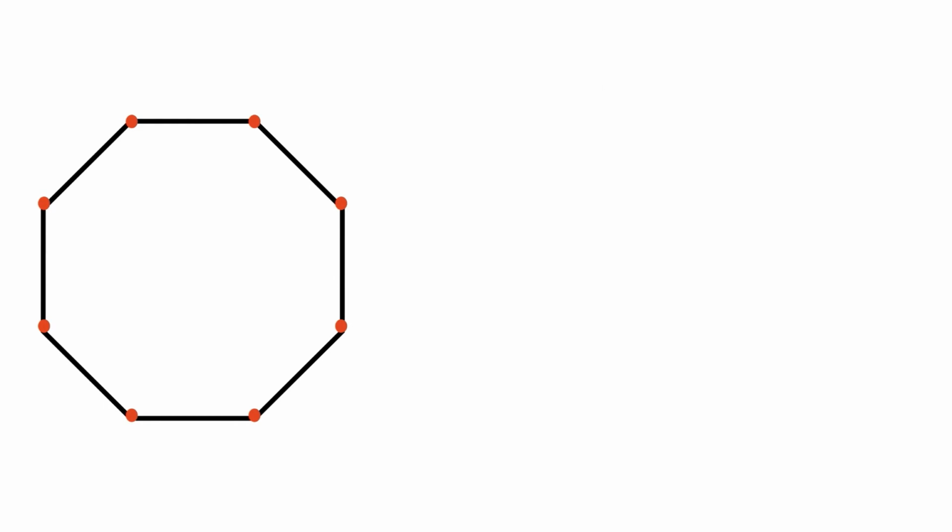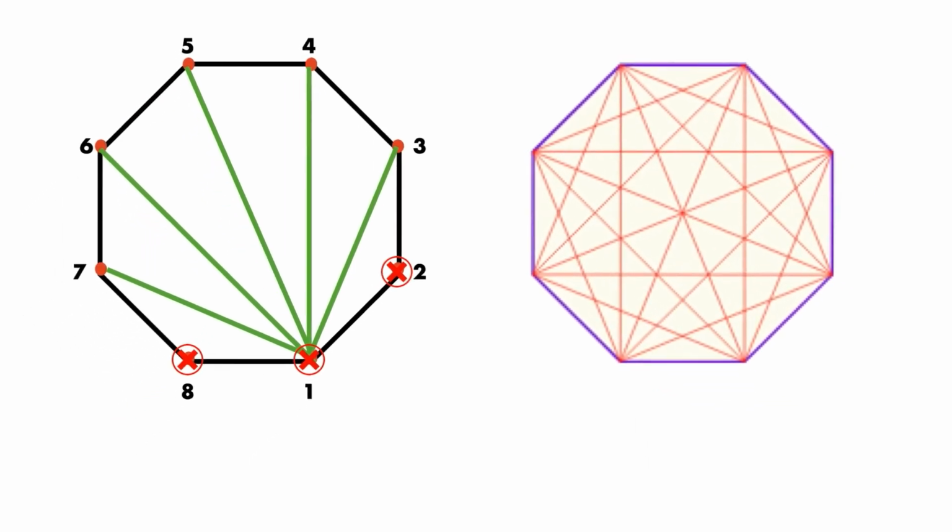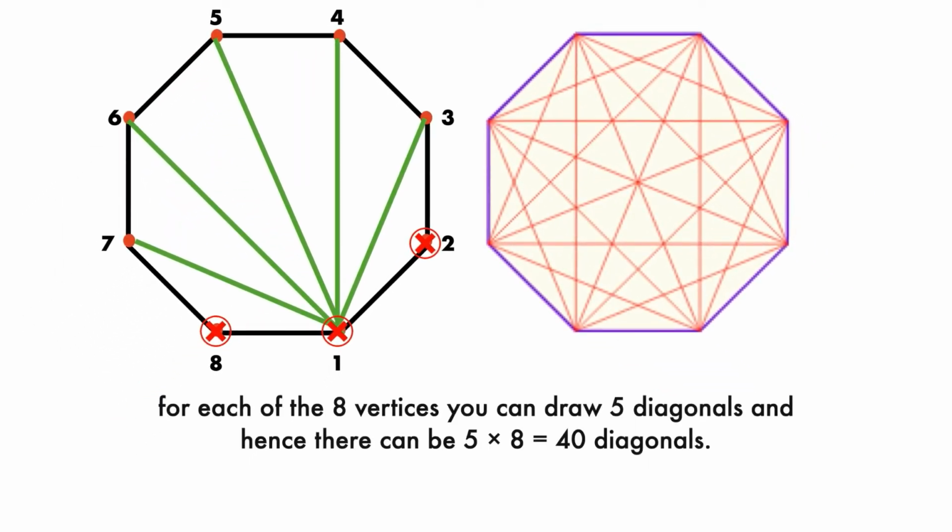Let me explain the solution now. An octagon is an 8-sided polygon. If you draw an octagon, select one vertex and construct each diagonal from this vertex. You will see there are 5 such diagonals. Thus, for each of the 8 vertices, you can draw 5 diagonals, and hence there can be 5 times 8, which equals 40 diagonals. But remember, each diagonal is counted twice, once from each of its ends. Thus, there are 20 diagonals in a regular octagon.